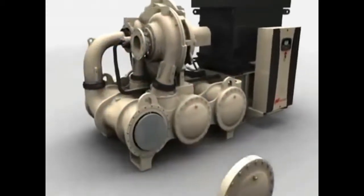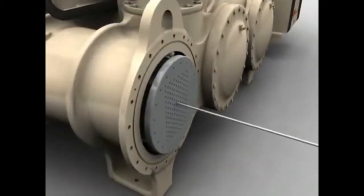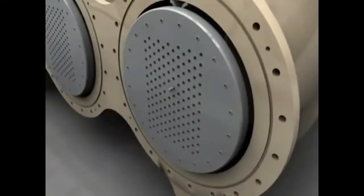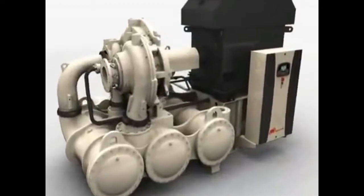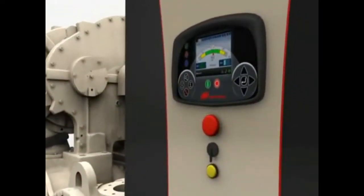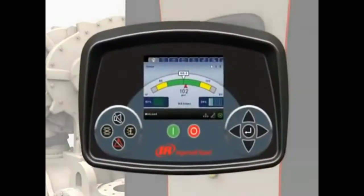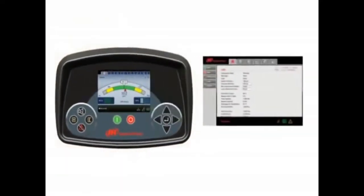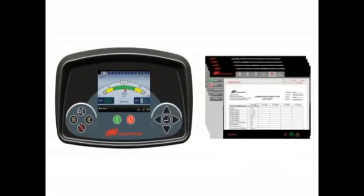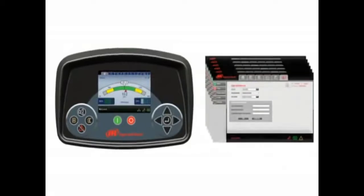Each of 3 identical and fully interchangeable tube bundles can be easily cleaned in place from either side, making for quick and simple maintenance. The entire package is carefully managed by Ingersoll Rand's latest generation electronic controller. The controller's informative and intuitive display provides a powerful window into all vital signs of the compressor. In addition to ensuring peak performance, maintenance becomes predictive through continuous monitoring of critical components.